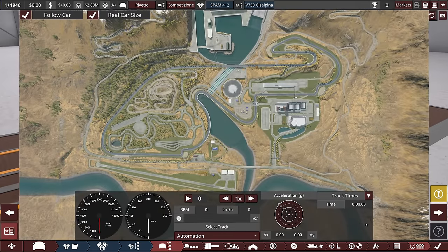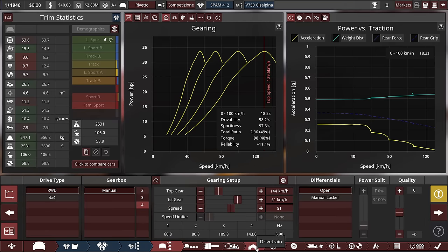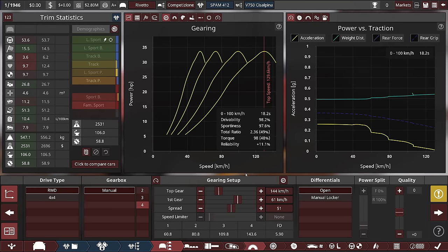But where do we lose all of our safety? Yeah, 10% are from convertible. That's a problem. What doesn't help, the base values are coming from the body, which is basically body age, I guess. Then weight, and we don't have weight, and footprint, and we don't have a large footprint. So I guess we have to live with it. Go for the standard safety package.